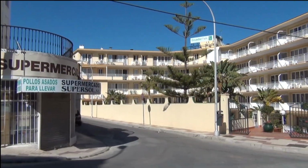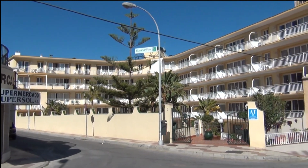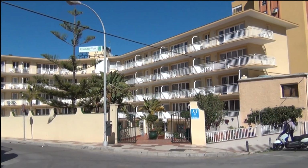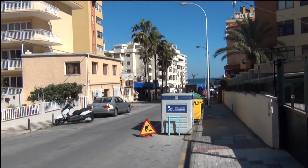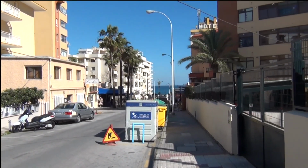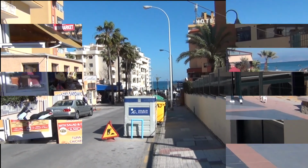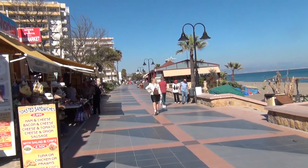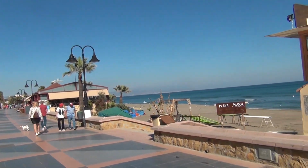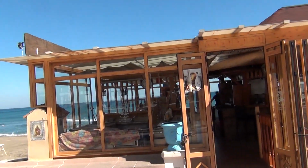This is the view of our apartment building from the road opposite, and as you pan down past the beautiful construction site, you can see how close we are to the sea. We're down on the beach and this is the direction to Torremolinos, but today we're going the other direction towards the local marina.